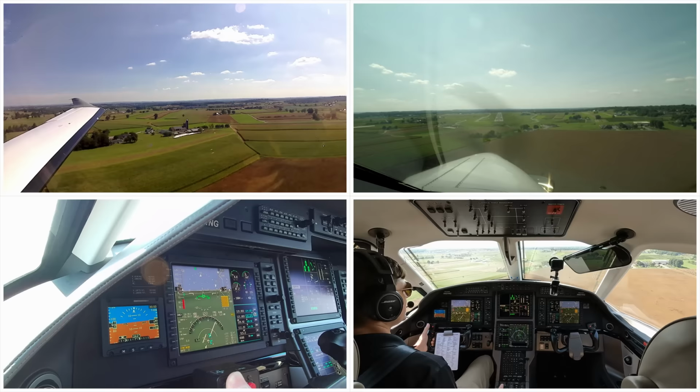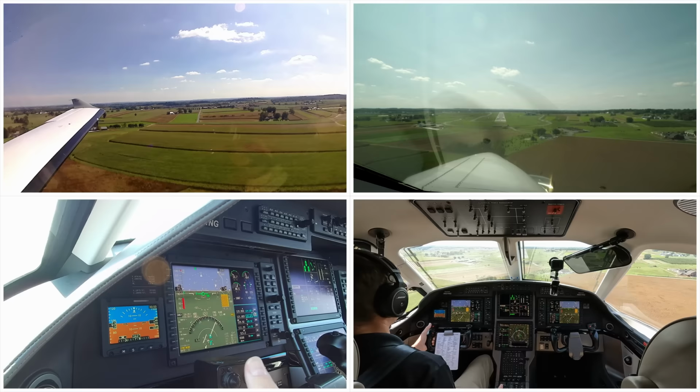Alright, autopilot and yaw amp are on, trims are good, speed is good, we're just above Vref, we can actually slow down just a little bit. We are cleared to land.